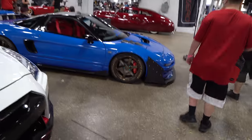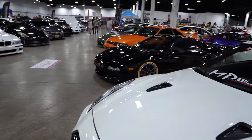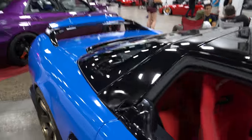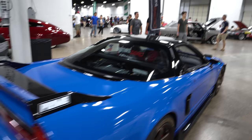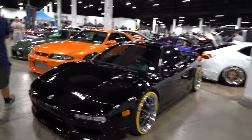Got another clean NSX right here. That's an S2000? I mean NSX. Got a clean NSX. The blue one looks amazing. And I believe this is one that's super rare too. So, real nice. Color is beautiful. It's real dope. NSX looks real nice. It's good.